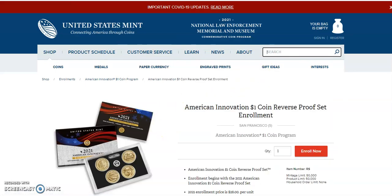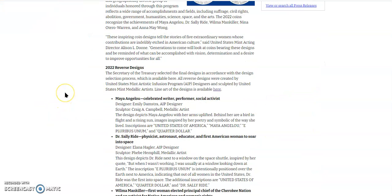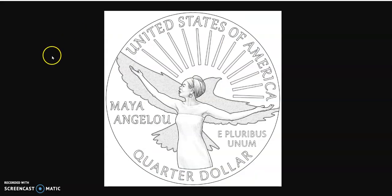Now, this just happened yesterday, and this is October 6th, and it says the United States Mint announces designs for the 2022 American Women Quarters Program. Now, we had already done a video on the coins that they were looking at, right? So they've actually determined which ones are going to be minting for 2022. And here they are. First one is going to be Maya Angelou. And this is the design they went with, and that's beautiful.